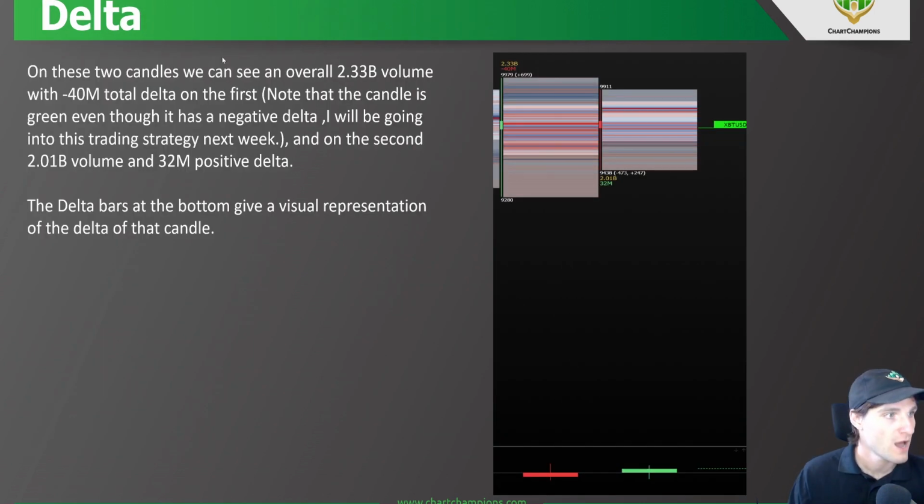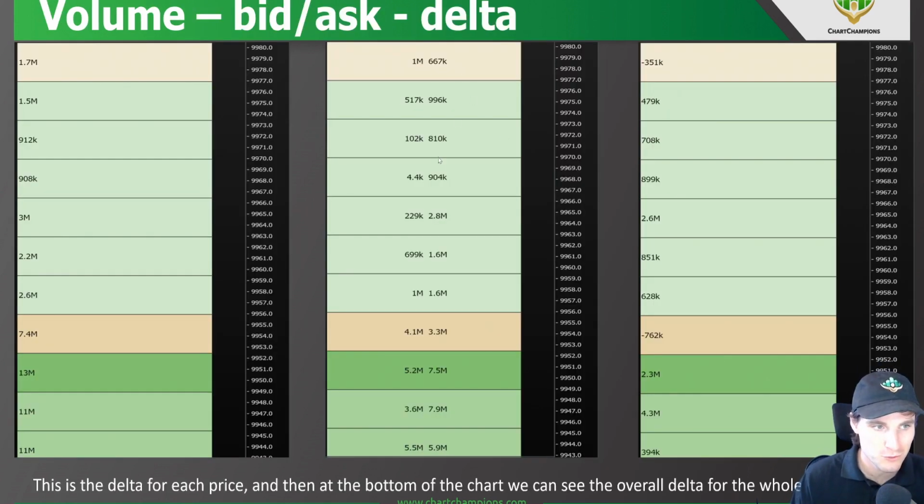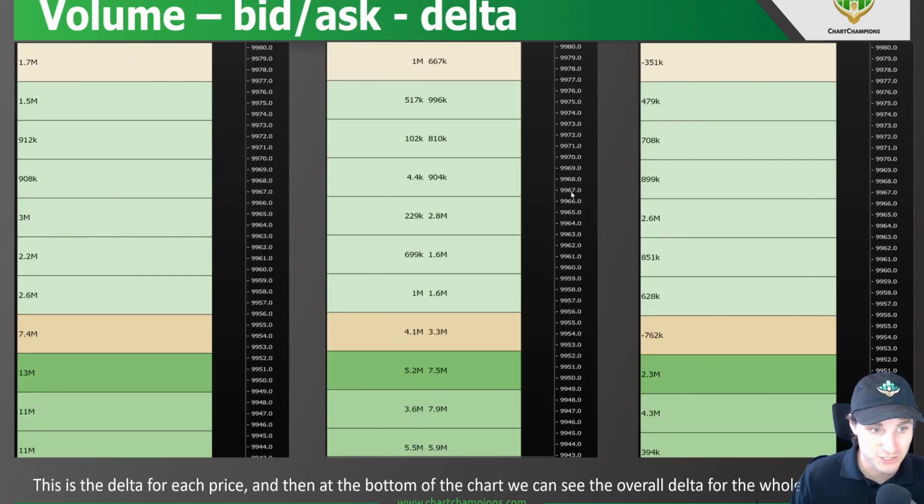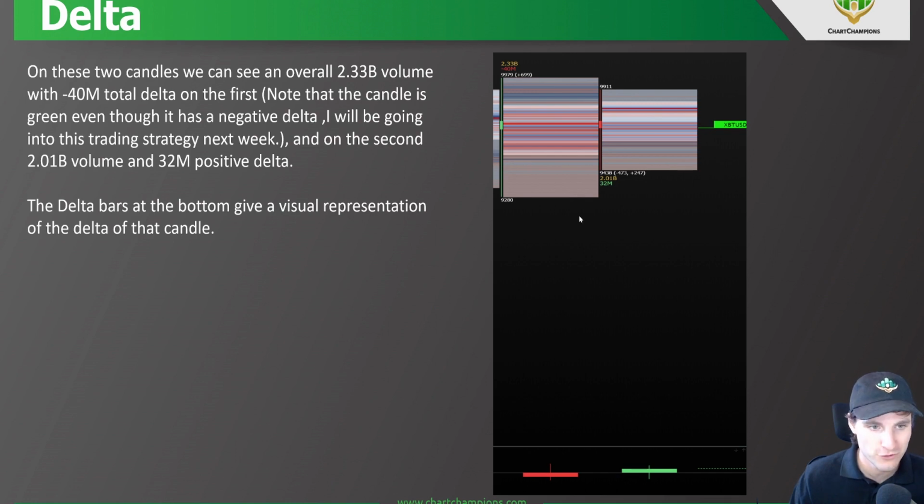Moving on, this is what that would look like. This is the zoomed in view within the candle, where each price has its own delta for every dollar increment here, or every 50-cent increment. And this is what it looks like with more of a zoomed out view. When we zoom out, we're just left with this overall information. This was the daily chart, if I remember correctly, when I took this print screen.